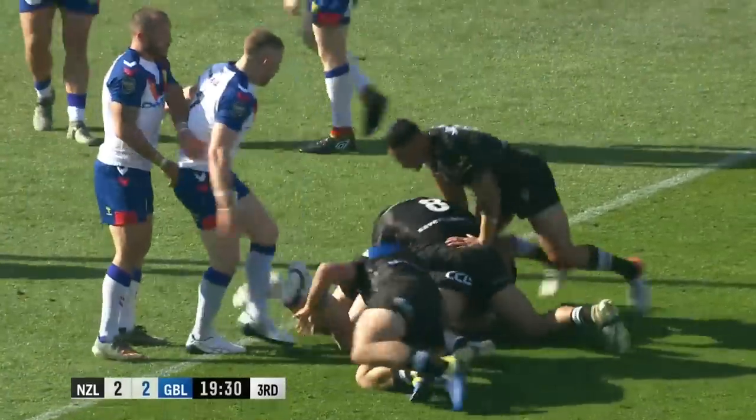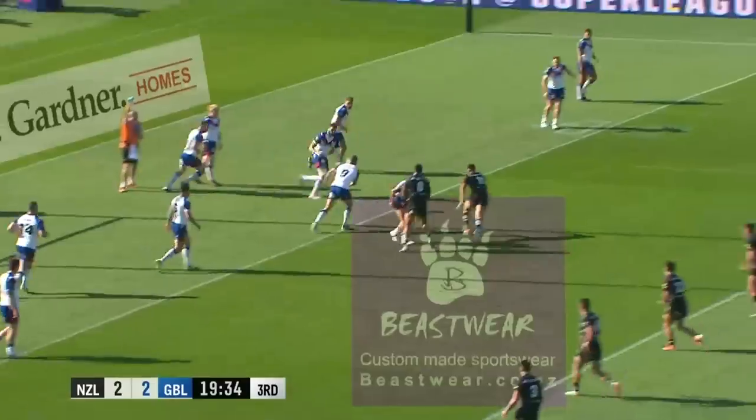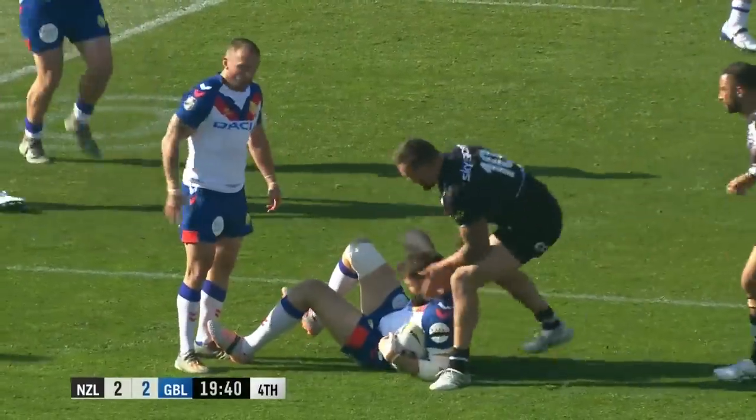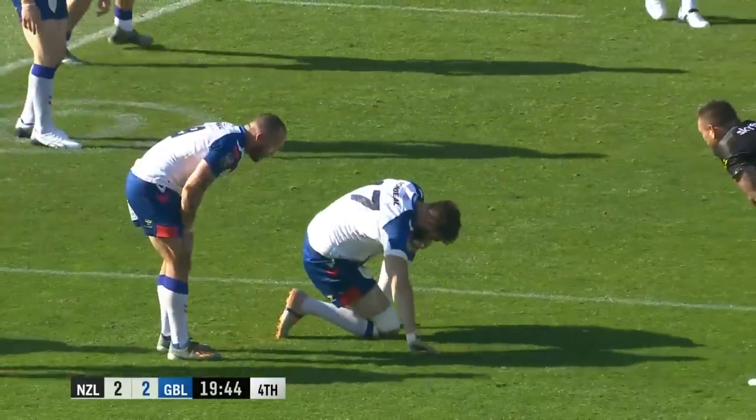Great Britain in for a bit of work. Well, the Kiwis will love to force an error here. The League Lions so far have been error-free in this game. Wormsley smashed by Wairia Hargreaves. Yeah, first change of the match as well. Ooh, he's a bit sluggish to get up. There's big Alex Wormsley.